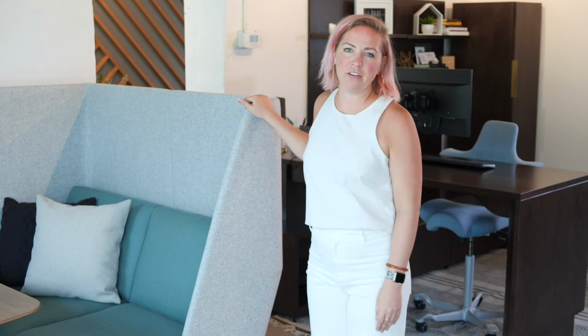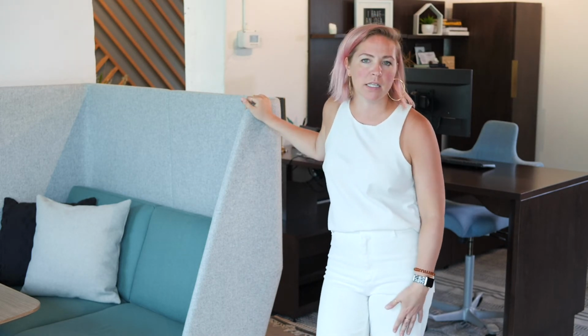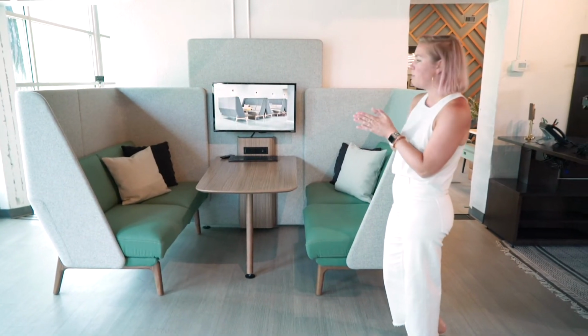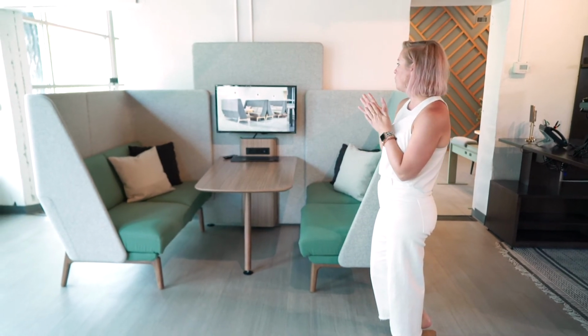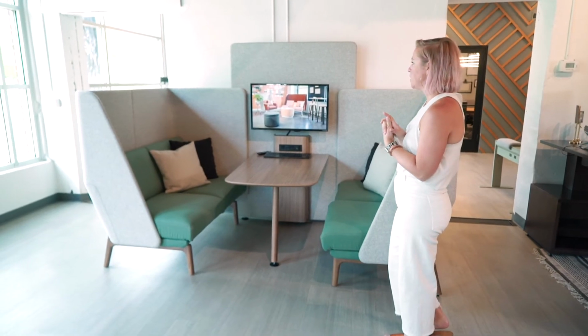So here we have OFS Heya. This has quickly become one of our favorite pieces in the showroom. Heya was another very thoughtful design response to another need in the marketplace. We felt that we needed these pop-up meeting spaces, spaces that didn't require full walls, but still required an amount of privacy.